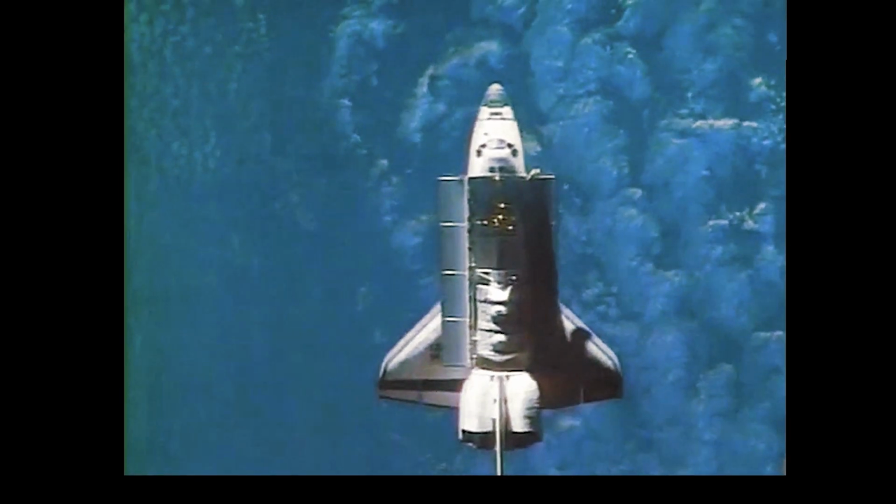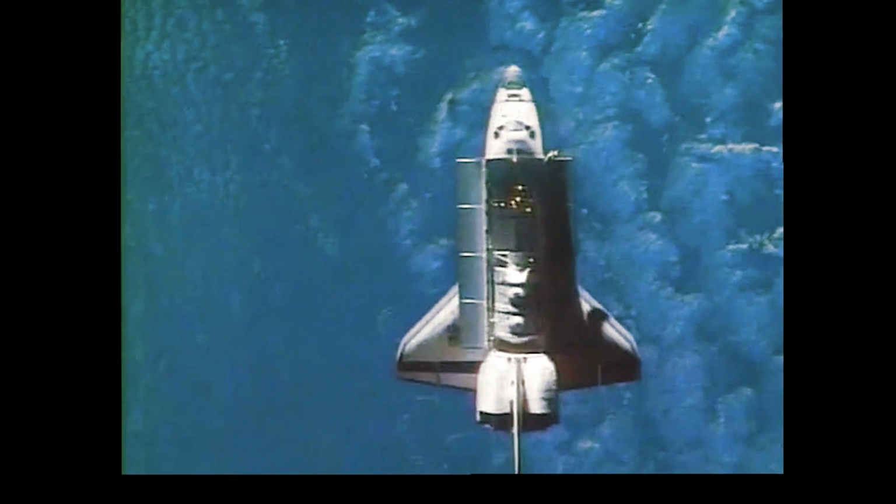Atlantis is currently passing over Tierra del Fuego and the southern tip of South America.